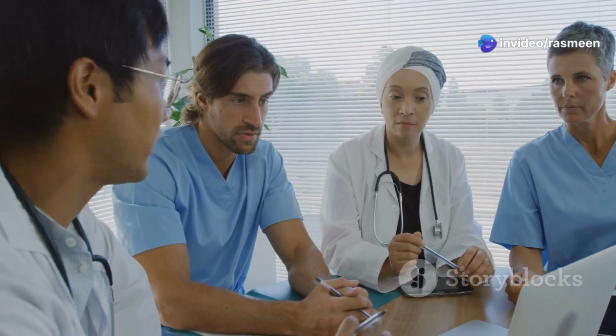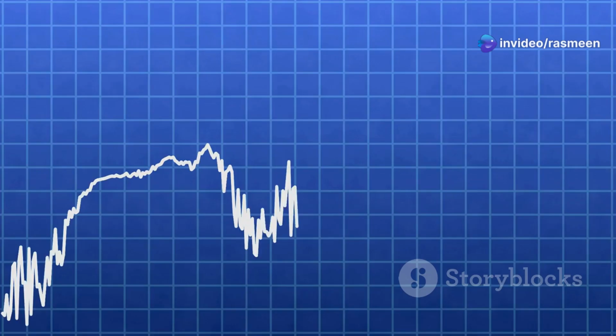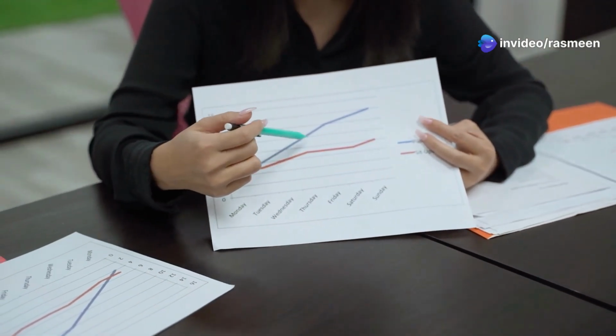Third, secondary progressive MS, or SPMS, which initially starts as RRMS but later progresses without remissions. And finally, progressive relapsing MS, or PRMS, which is the least common. It has a progressive disease course with acute relapses but no full remission.